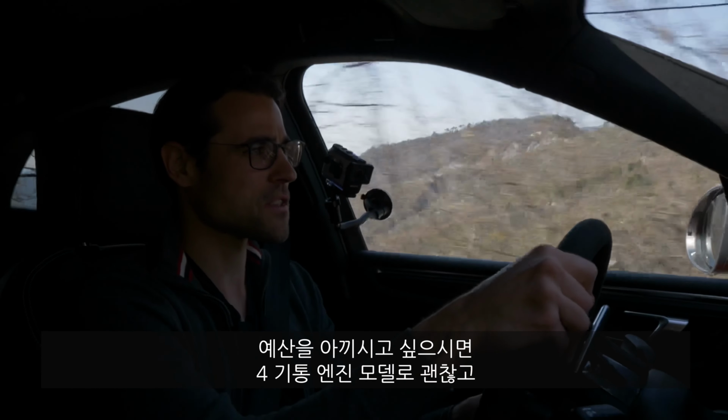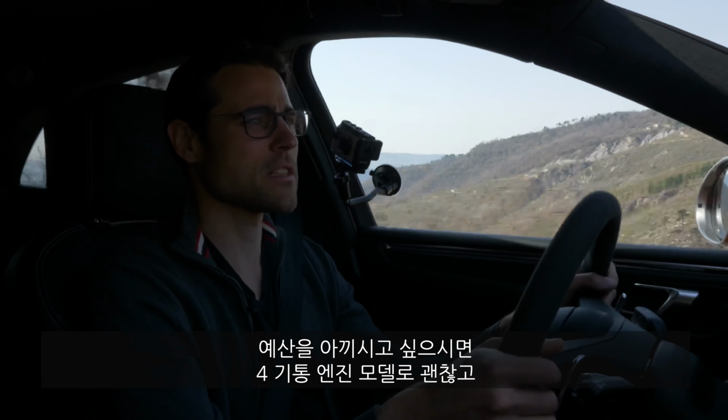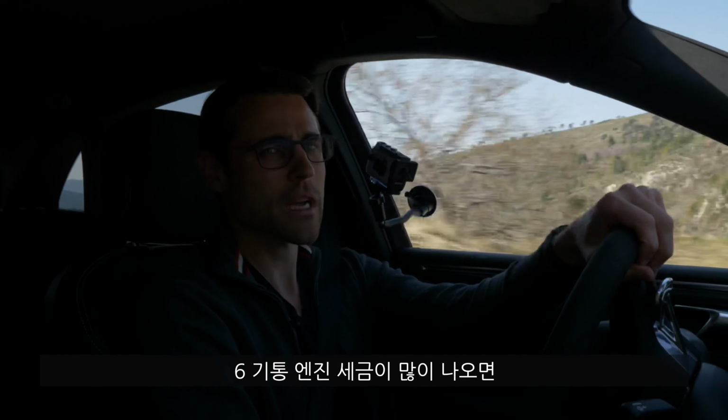So if you want to save some money, stick with the 4-cylinder. Maybe taxation in your country is bad for the 6 cylinders or something. The Macan T is an excellent opportunity to spice up your 4-cylinder life here for the Macan. That's, I think, a great sweet spot. Here in these situations, when we were like braked in, by some really narrow corners, then that 6-cylinder performance could help me a little bit more to get it up to the RPMs.